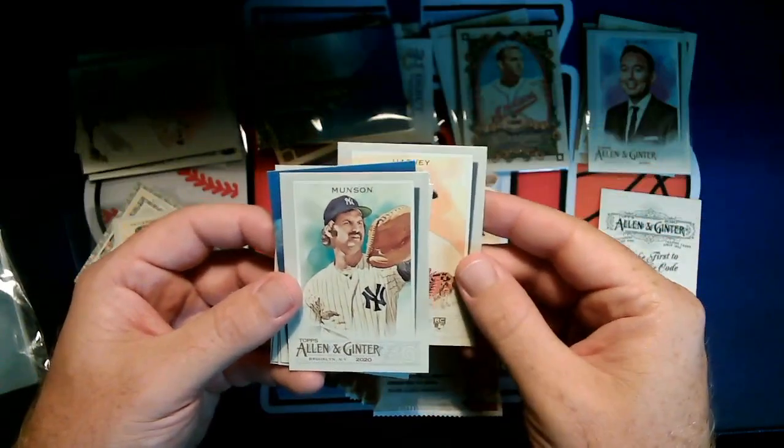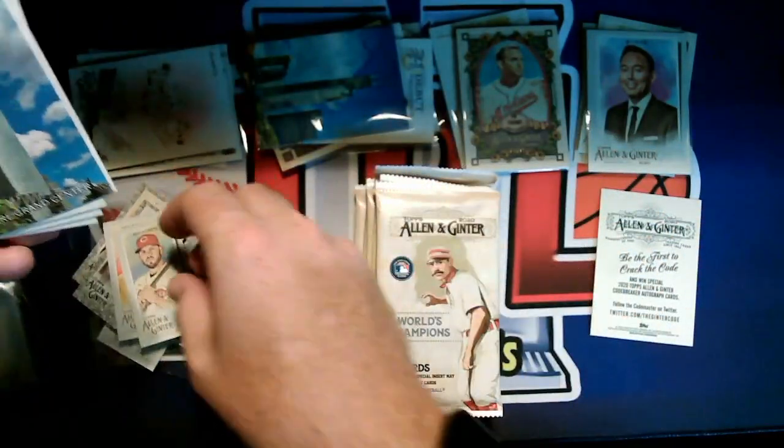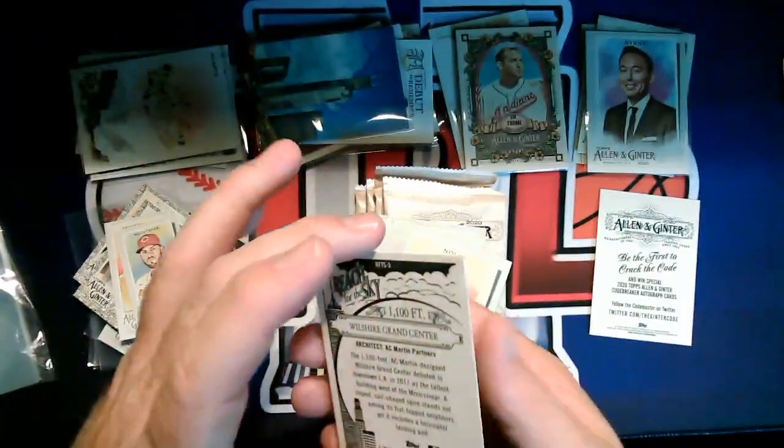Hunter Harvey. Thurman Munson. Moustakas mini. Here we got a Wilshire Grand Center.